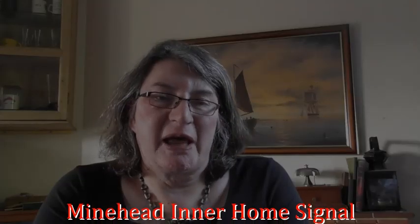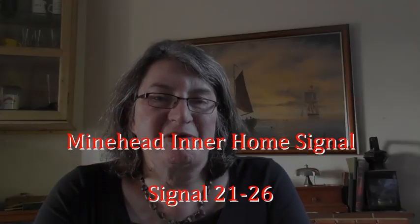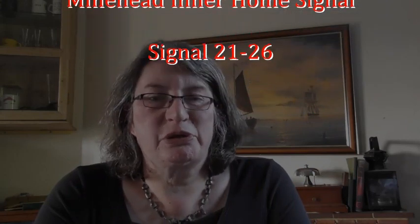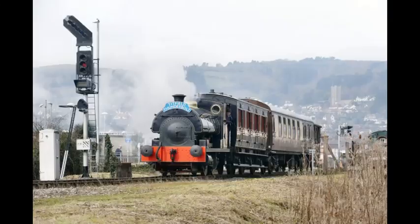Now let's come to the next signal, a signal that many of you will have seen, which is Minehead's inner home signal, numbers 21 to 26. An interesting number for a signal, and we'll come to why it's that. There's quite a collection of stuff on the signal post, and let's work down that in order. So at the very top, we have what's called a junction indicator, or a feather. We'll come to how that works.